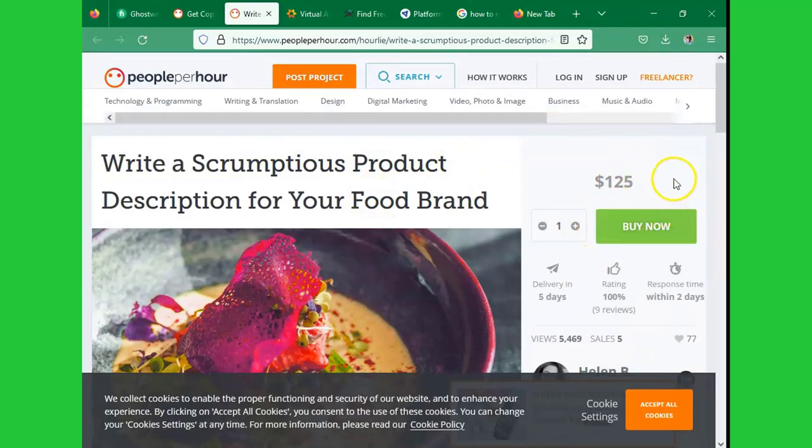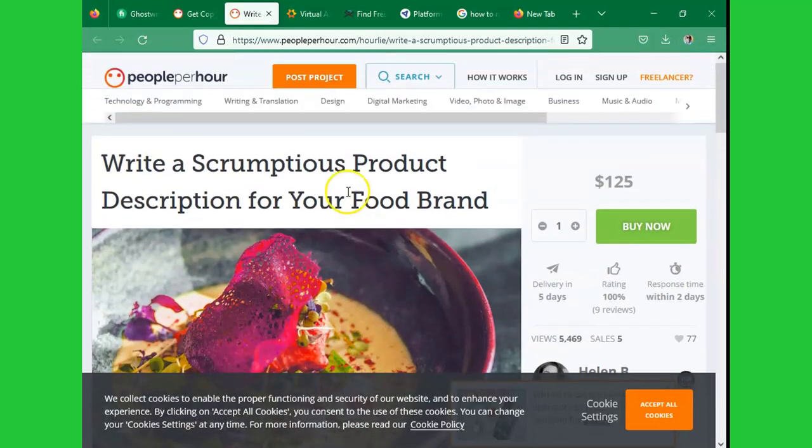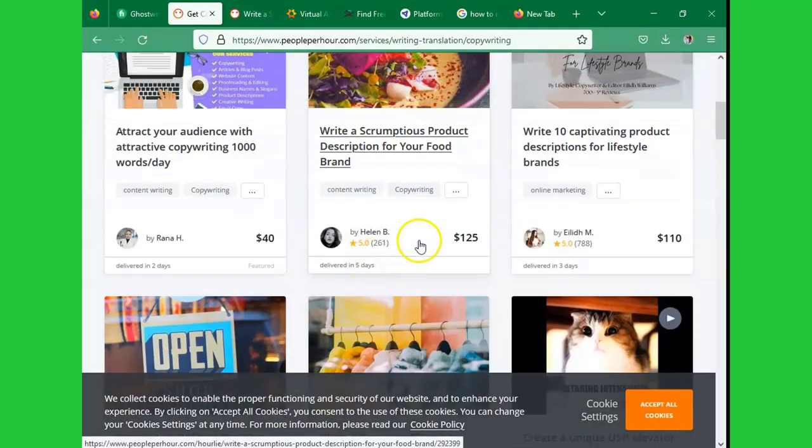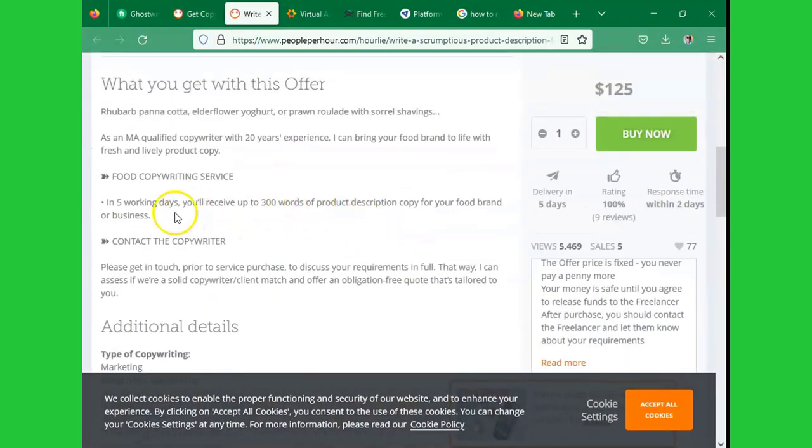For this one, it is a one-off of 125 for all this. And how many words are they getting? It's not included, but maybe you can come and read. Okay, in 5 working days, you receive up to 300 words of product description copy. So this is for 300 words. And you can do the same.